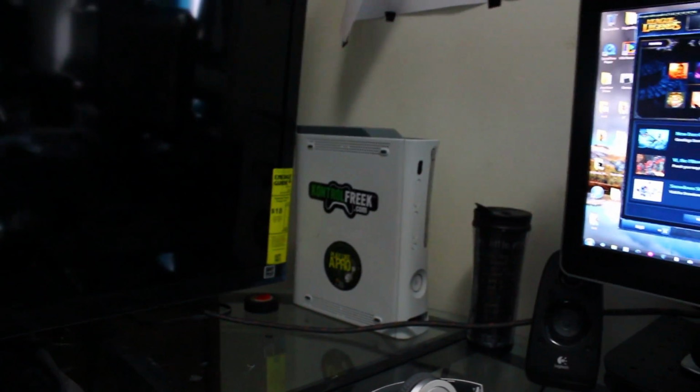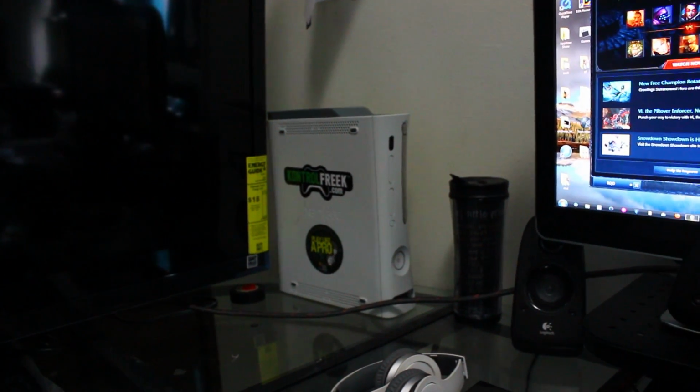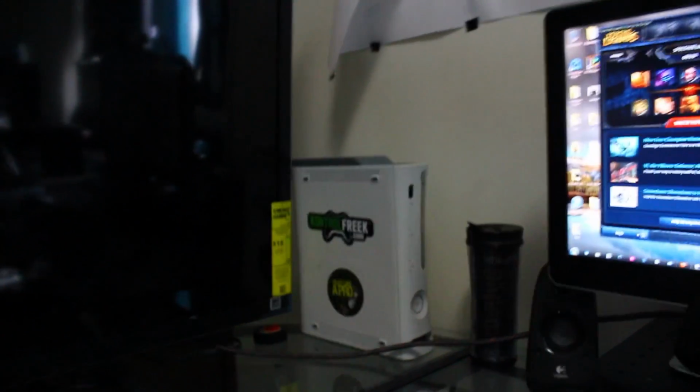I play rarely on Xbox nowadays. I do play some new game titles, but I don't like using it as a media center as much anymore, just because this is the older model, it's really loud, and I prefer quiet if I'm going to be using something like a media center, and the Apple TV does really well in that regard.